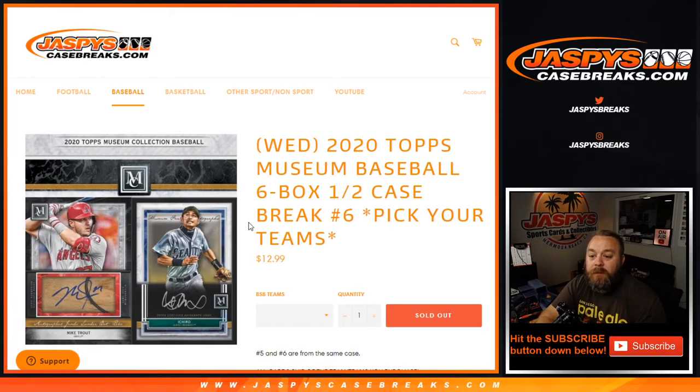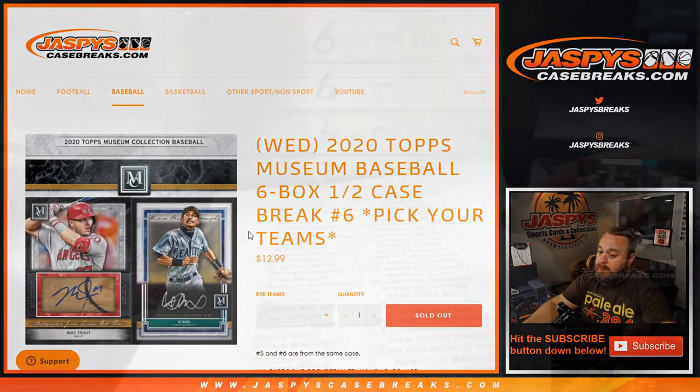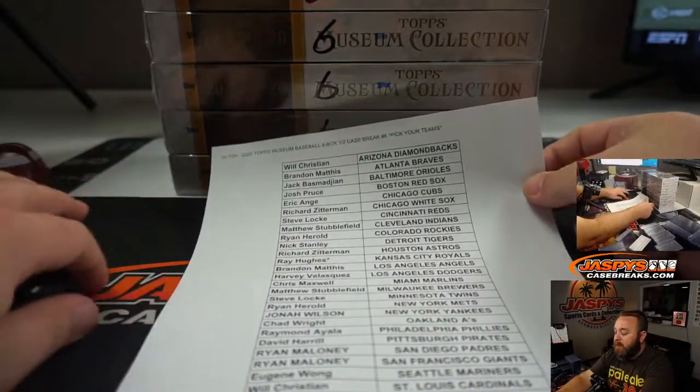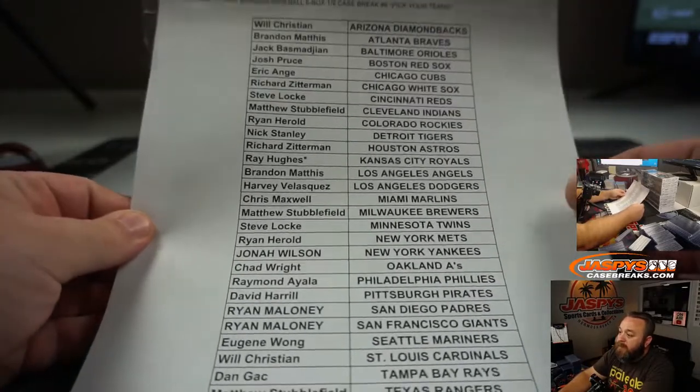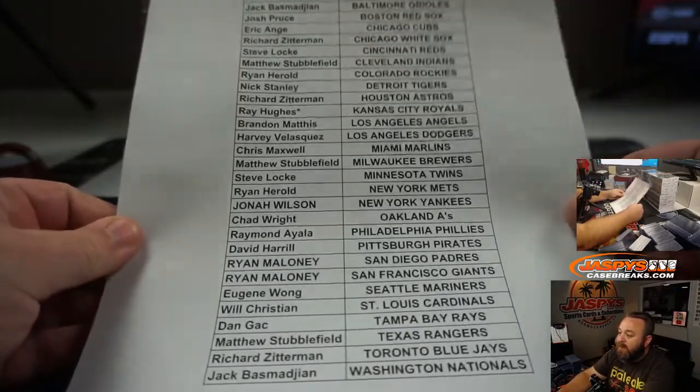Here doing a 2020 Topps Museum Baseball 6-box half case break, pick your team number 6. This is the second half of the case that we did for pick your team number 5. So we've already got the packs and boxes ready to go. Thank you to everybody that got in on this. Ray Hughes with the last spot mojo in the Kansas City Royals.